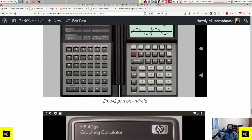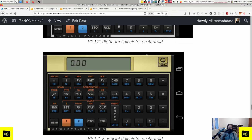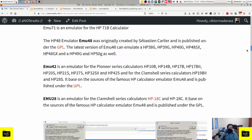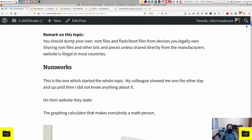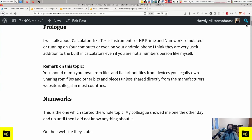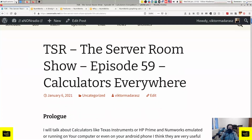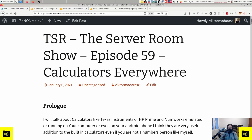42 and 48. If you look around, there are even more, much more emulators for all kinds of calculators, not just HP, Texas Instruments, and this NumWorks as mentioned. Most of the conversations and links are around how to get these bits and pieces, because some of these historical models are not easily available anymore.